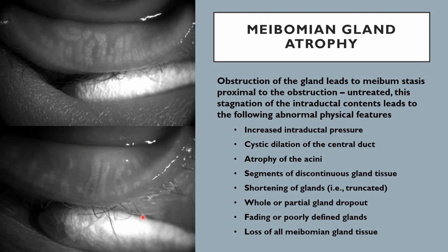This is one of my patients who has been wearing contacts 30, 40 years. She comes in and all of a sudden says, hey, doc, I can't wear my contacts anymore. My eyes are just dry. I just can't get through the day wearing my contacts. Okay, let's see what's going on. I image the glands on the lower lid. You see one reasonably normal-looking gland right there. You see this gland here.